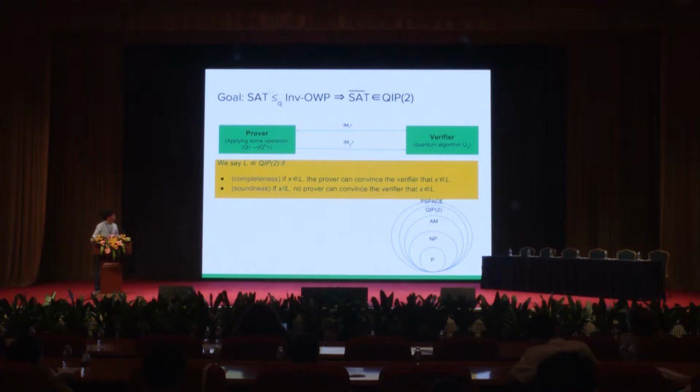So now we change our goal. We try to put the complement of SAT into QIP2. So what is QIP2? QIP2 is a quantum analog of the AM protocol. You can view it as two messages, but these two messages are quantum messages. And you also have the same completeness and soundness conditions. The verifier sends a quantum message to a prover, and the prover sends another quantum message back. And this complexity class is greater than the AM complexity class, but it is in PSPACE.